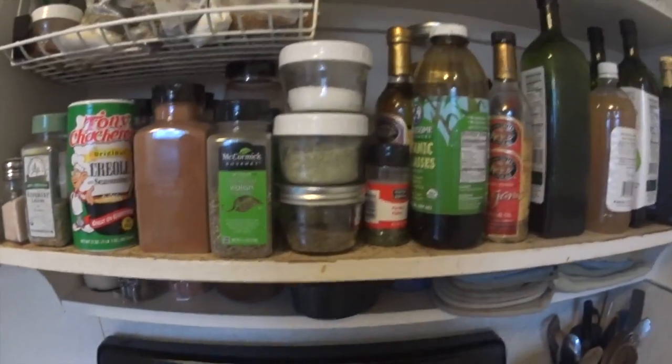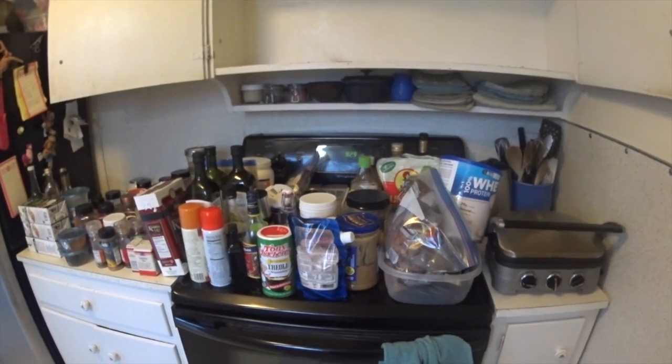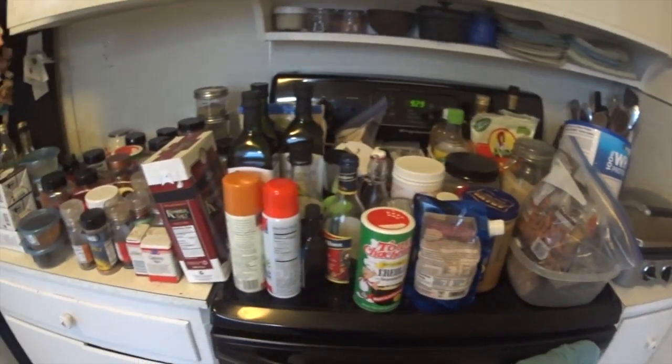So first off, I'm just gonna pull everything out. I have my counters pretty much cleared off, so I have room to throw everything down. And look at all the stuff on the counter. So much stuff. It's going to feel good to purge a lot of this.